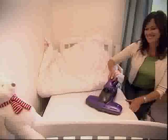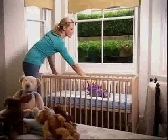I mean, this could be your bed, a guest bed, a child's bed, and even a cot. So basically, you're cleaning the dirt you can see, like bed bugs and those nasty dust mites and their droppings that we can't see. I have just got to get one of these.